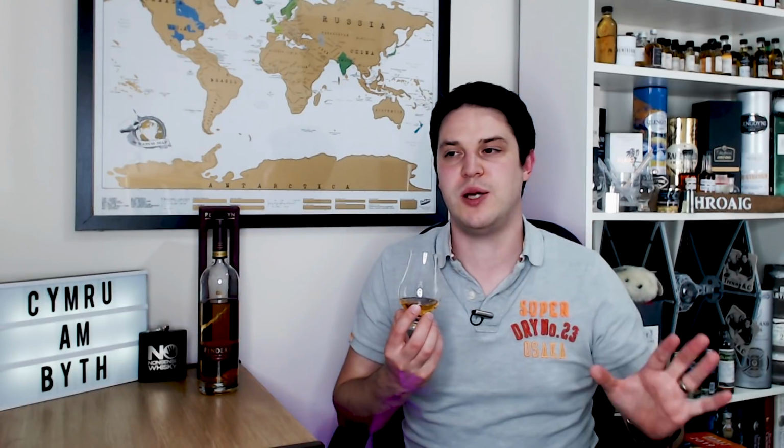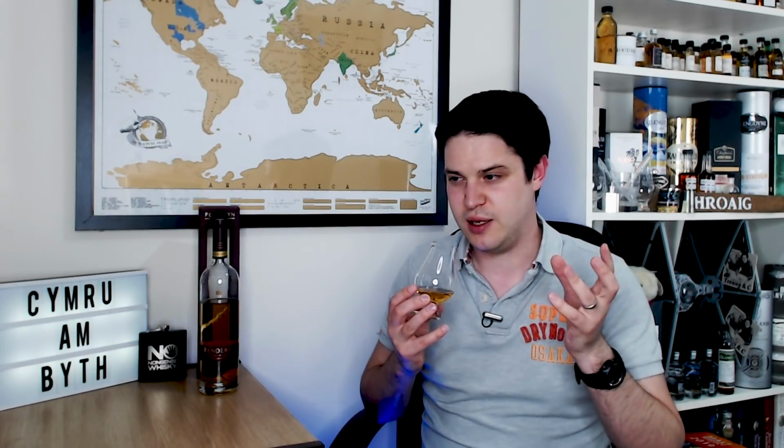If you're in any way, shape or form a fan of sherried whiskies, you know exactly what you're getting with this. There's some honey notes that are quite forward, but it's those dried fruits, you know, sultanas, maybe even a little bit of raisins. For me, there's also a little bit of citrus there, kind of lemony citrus. Not a lot, you really got to dig for that, but it's in there. Let's get onto the palate.